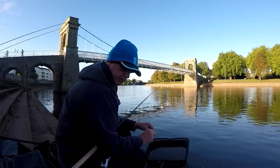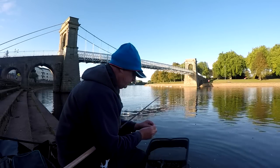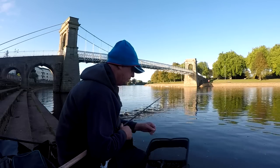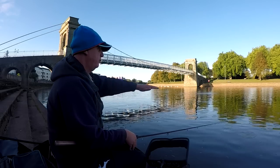It's a bite a chuck at the moment. Probably had 8 or 9 already in 15 minutes. Just fishing single caster on an 18. I'm in about 10 foot of water though, and it slopes away.